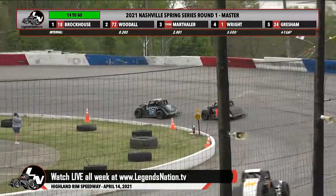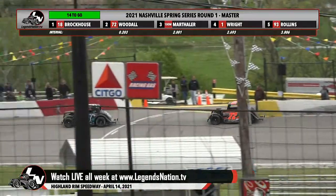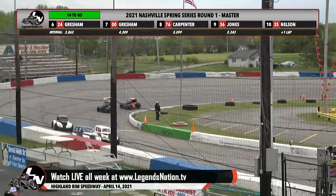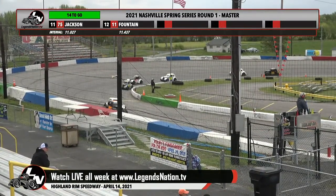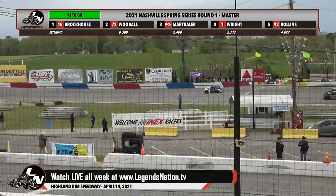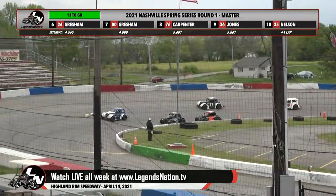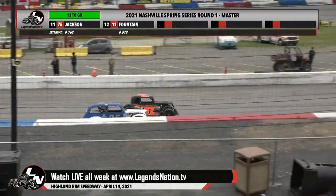But Robbie Woodall looks to change his lineup just a little bit as lap traffic is ahead of your leaders. Lap traffic might cause a problem for us as Robbie Woodall still looking for that line to get around Brockhouse. And leaders have caught lap traffic. Lap traffic is battling side by side. Brockhouse dives to the inside of all the lap traffic. Woodall follows in his tire tracks, and they all get by the lap traffic.